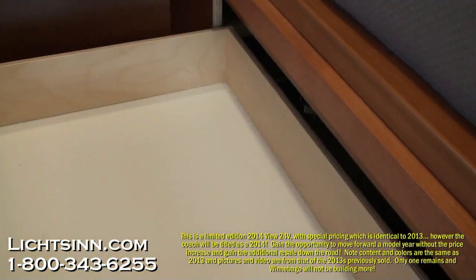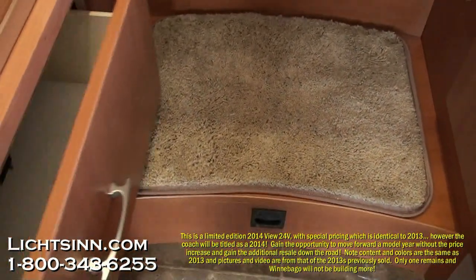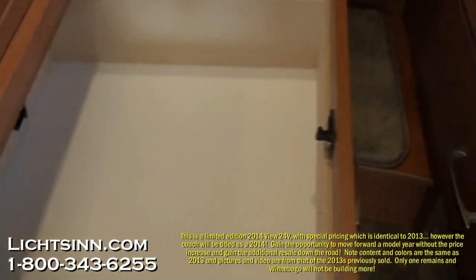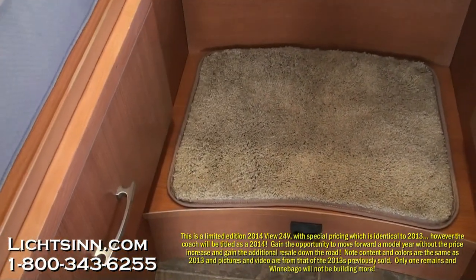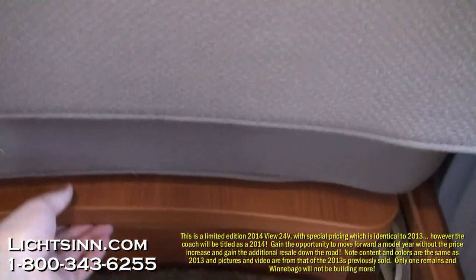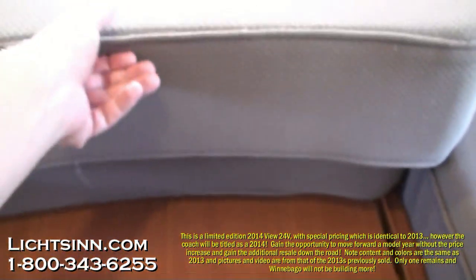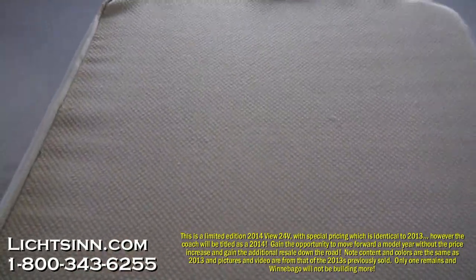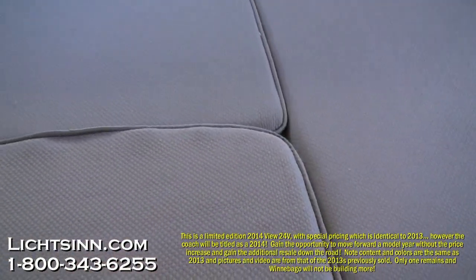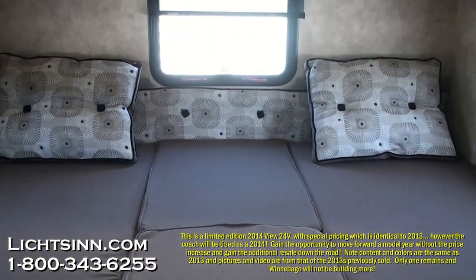Again, a full length extension with metal ball bearing glides for the storage underneath. There you'll see the cold air return for the furnace. Again, a 20,000 BTU low profile in-floor ducted furnace. This is how easy the flex bed system slides out. One simple platform and one cushion. Doing this all with one hand right now as we have the video camera in the other hand. Very, very easy to make into a king bed sleeping surface in the rear.